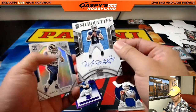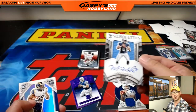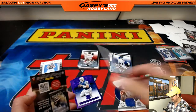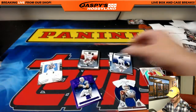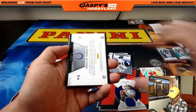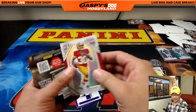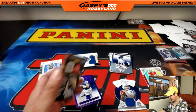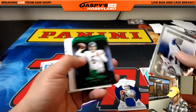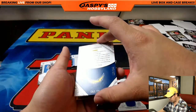244/299. Silhouettes relic and autograph for Ed Aarons and the Tennessee Titans, David Johnson silhouette, and then Marcus Mariota silhouette. Nice last two boxes. 3/10, Philip Dorsett, jumbo silhouettes. That goes to the Colts, Craig K. Yeah, I don't think I've seen this many silhouettes autos in one case, Michael Edwards. It's been a special.